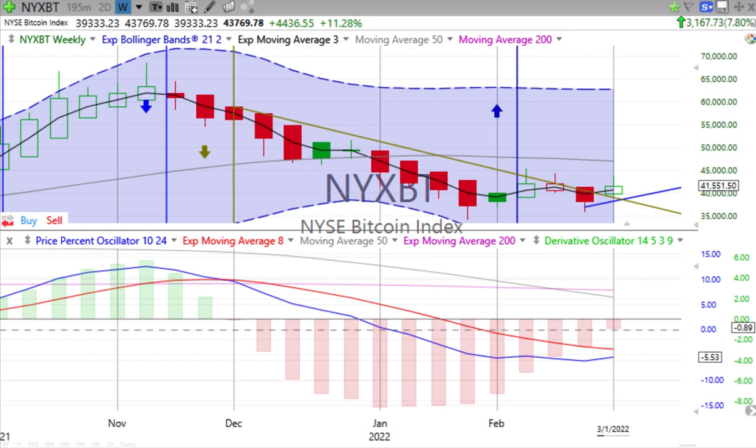Now, Bitcoin, what do we see going on there? Well, Bitcoin is just sort of sliding along. It does have a green up candle for the week, but again, price percent oscillator still negative, derivative oscillator still holding on to some negativeness. Hopefully, this will just continue to move up, and we'll see that price percent oscillator cross in the coming days, probably not by the end of this week, unless there's some real booming on Bitcoin. And with things going on in the world and Bitcoin's volatility, one never knows. But it hasn't crossed over yet.